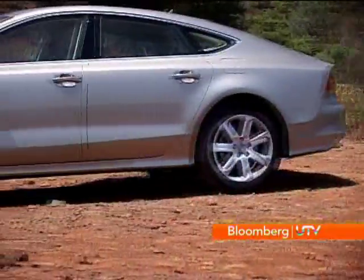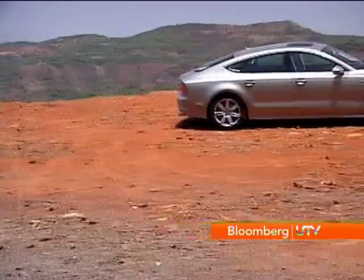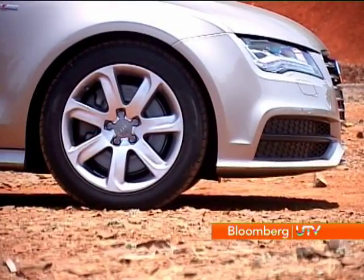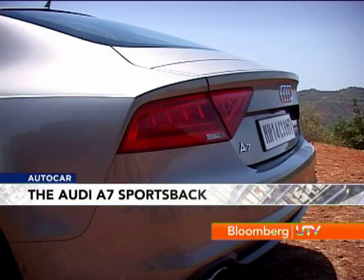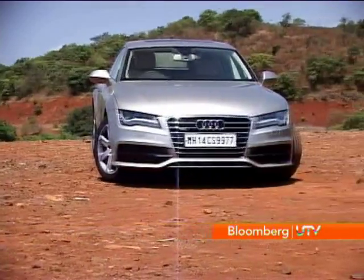Look at it from the side and you can see that this is one in a million. At nearly 5 meters in length, it is long. And at under 1.5 meters, it is incredibly low. The result is dramatic. The way the roofline swoops back and down, the way the tail cuts off, the beautifully detailed tail lamps, the flip-out rear wing, boy oh boy, there are so many gorgeous bits. There is no doubt this is a head-turner.